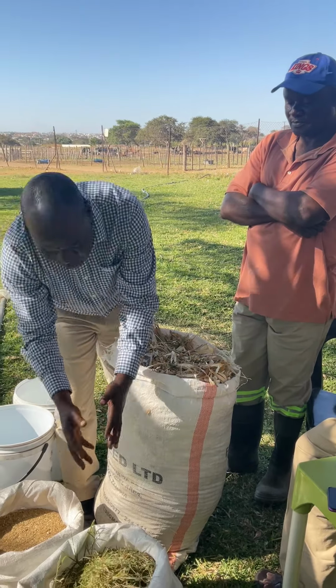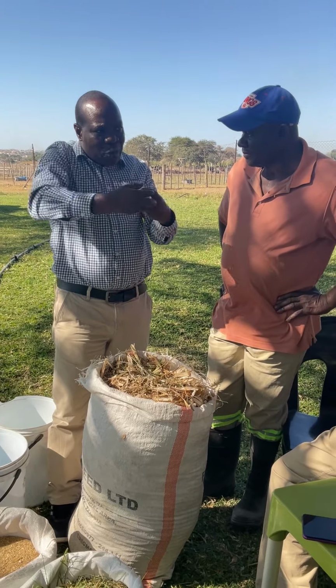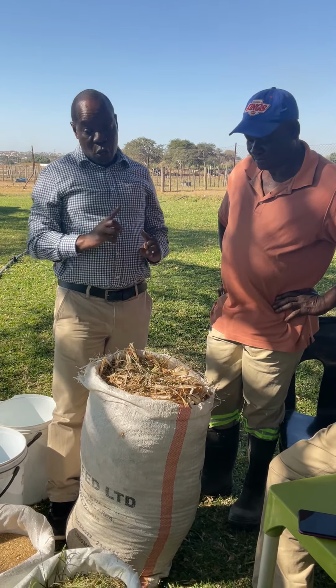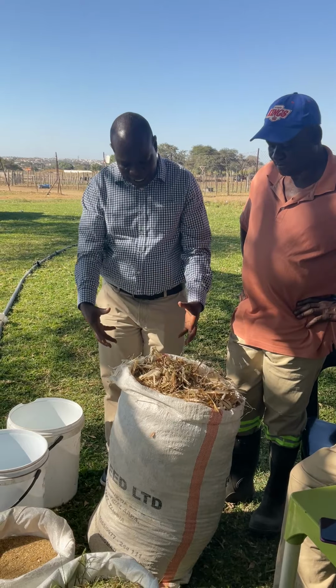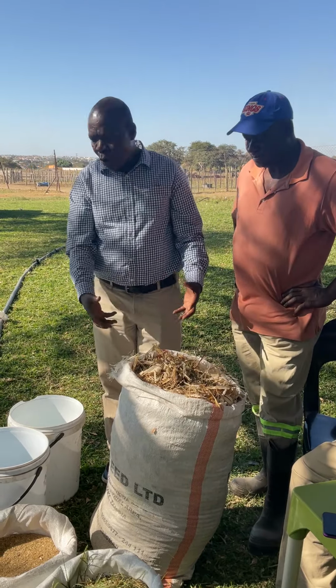That really helps with rumination because there must be churning and mixing with saliva and all that to achieve the best. So what we want to do, first of all, is reconstitute this by dipping it in water. After we have dipped it in water for about a minute, we will remove it.